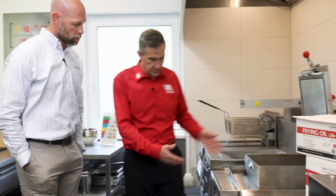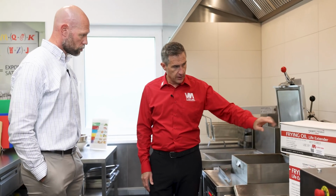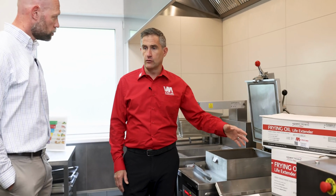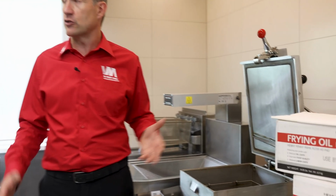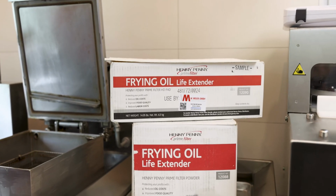What I've learned with frying is we have a filter medium we use. There is a prime filter pad and a prime filter powder. Why do you suggest using that, or why do you think we should use it? What is the advantage of it? So this is basically just one more tool that you have to help you extend the oil life.